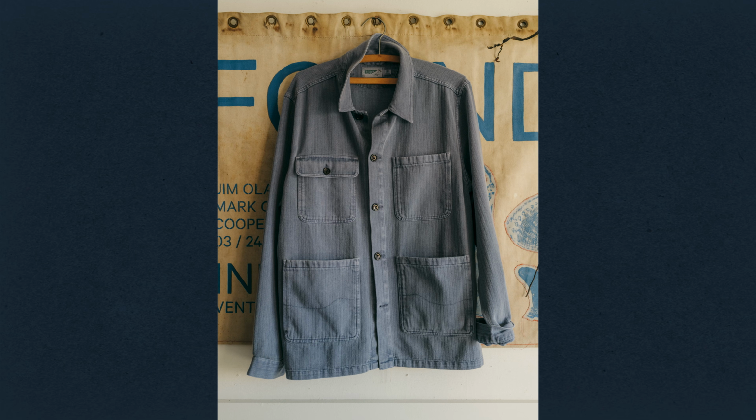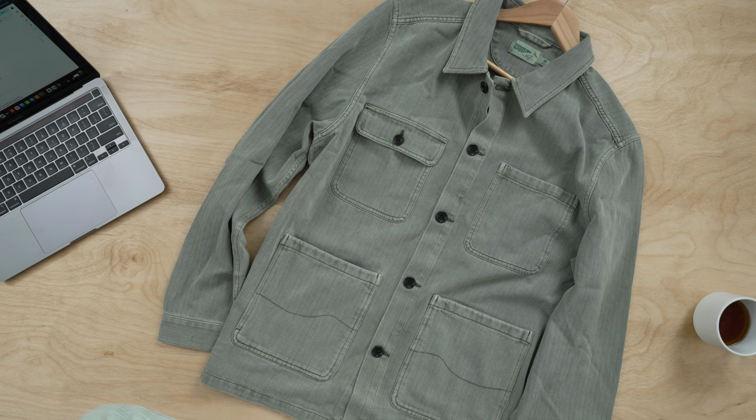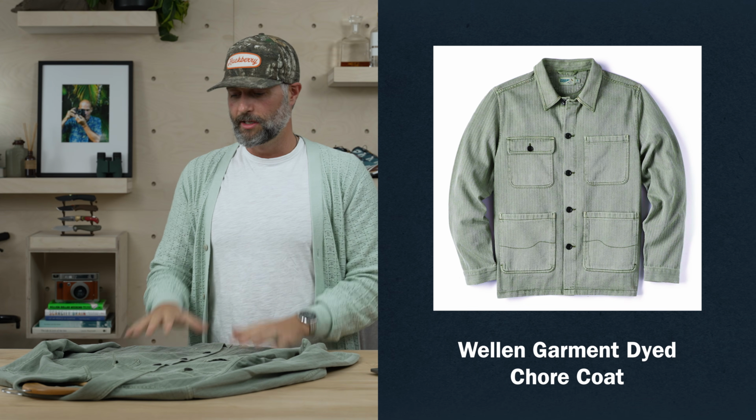A chore coat to me is one of the essential pieces to any guy's wardrobe, particularly when we're thinking spring. They're casual, but they're a little bit more put together. They're typically a little bit lighter weight, and you'll see some really cool fabrications in our spring collection, both in color palette, but also the fabrics. So this is one of my favorite chore coats on the site right now. This is the Wellen garment dyed chore coat.